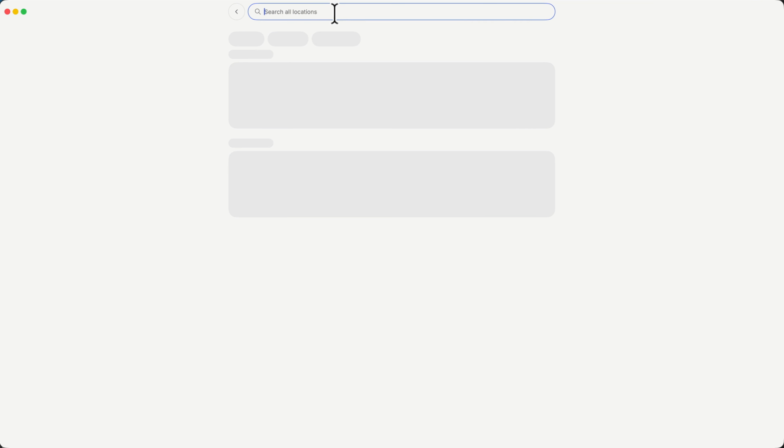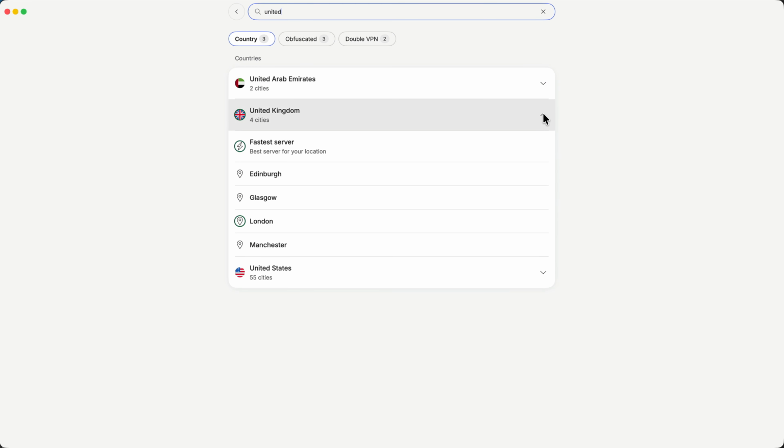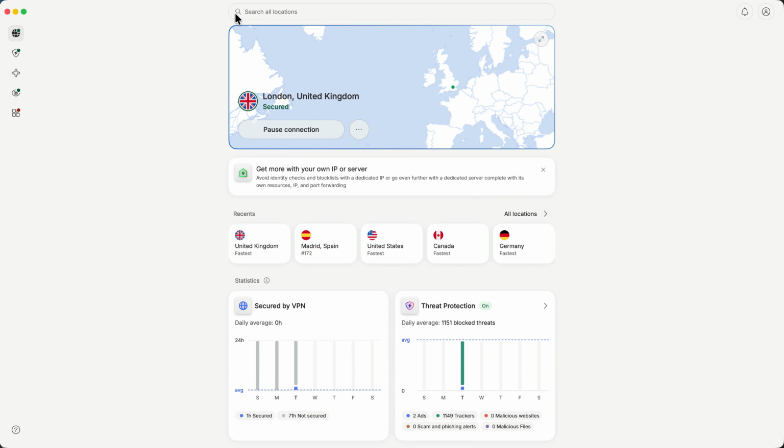Now, if I go back up here and search for United Kingdom again, you can also see there's a drop-down menu next to it. And if you click that to expand it, fastest server is the first option, but you can also choose between several different cities, in this case, Edinburgh, Glasgow, London, and Manchester. But just like that, my traffic is going through a server in the UK, and to any website I visit, I'm in the UK. The most common use of this by far is unblocking streaming.